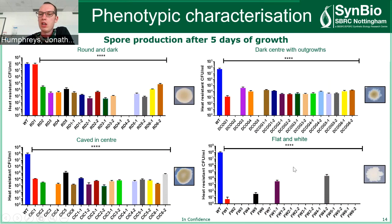And then generally, again, the flat and white type produce pretty much no spores at all. So more pointing towards the fact that this type here is probably the most degenerated out of the four that we've isolated. And again, another interesting thing is the wild type looking colonies are not performing like the wild type too. So that was kind of interesting to see.